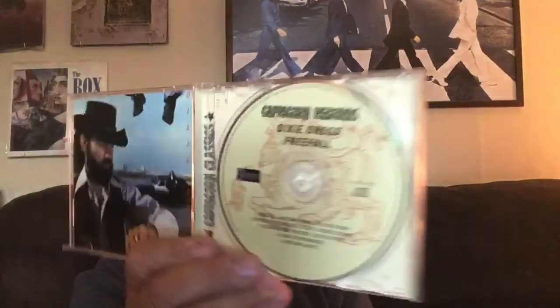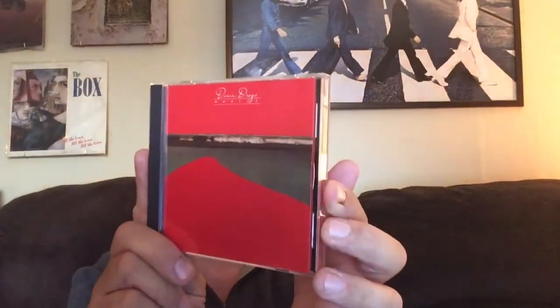This is 1977's Free Fall. They're more of an instrumental band than they are a vocal style band, but man, so good. This on Capricorn. And then 1978's What If. It's on Polydor. Two great albums by them.